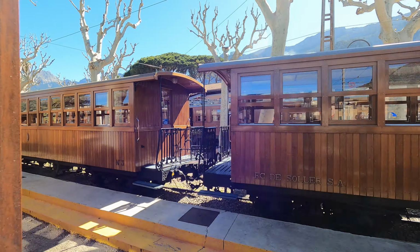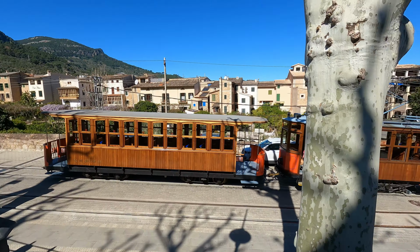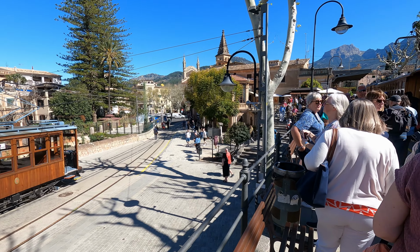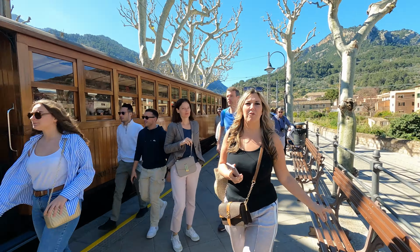Yep. It's a tram. It's almost as pretty as you, babe. What? It's almost as pretty as you. It's the tram. Go down before we can't get on.